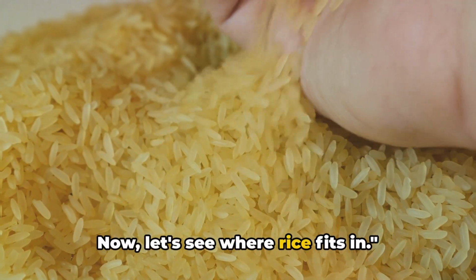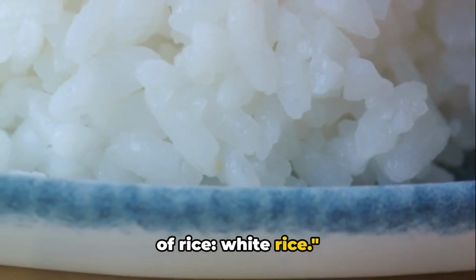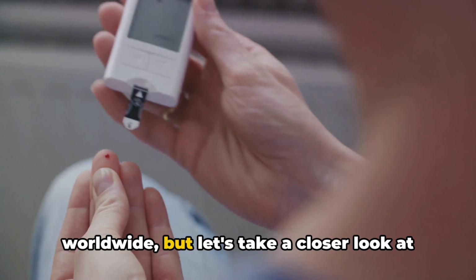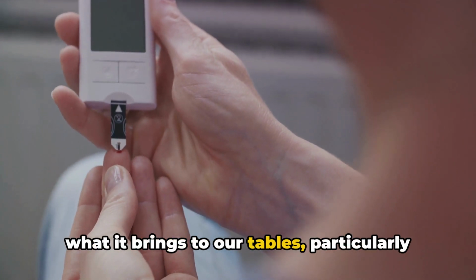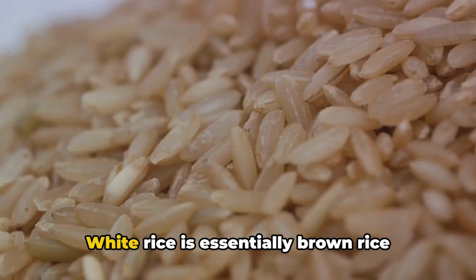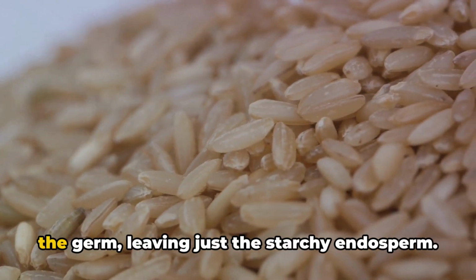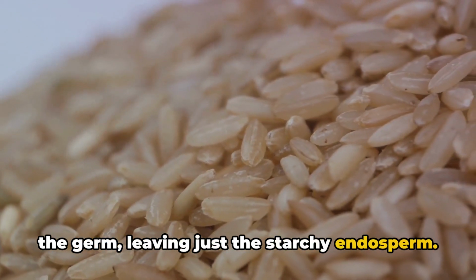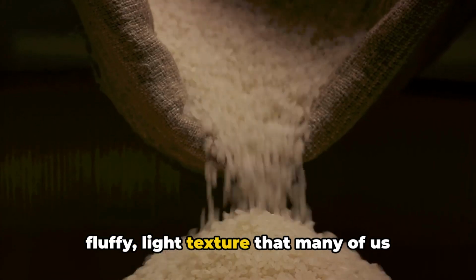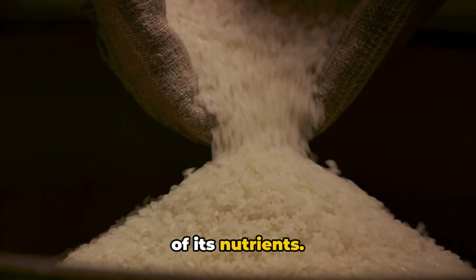Now let's see where rice fits in. First up, we have the most common type of rice, white rice. White rice is a staple in many diets worldwide. But let's take a closer look at what it brings to our tables, particularly for those monitoring their blood glucose levels. White rice is essentially brown rice that's been milled to remove the bran and the germ, leaving just the starchy endosperm. This milling process gives white rice its fluffy, light texture that many of us love, but it also strips away a good chunk of its nutrients.